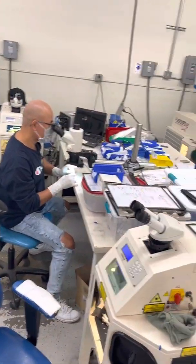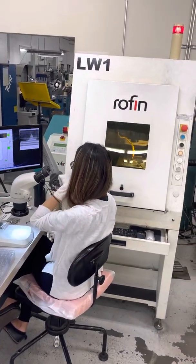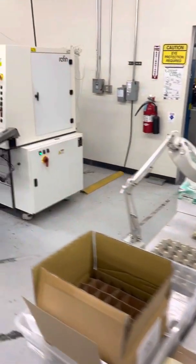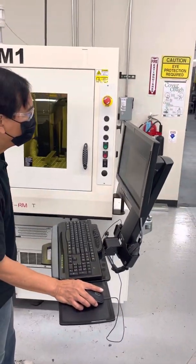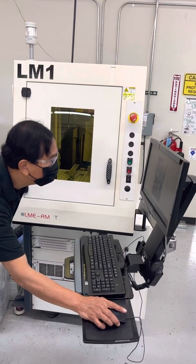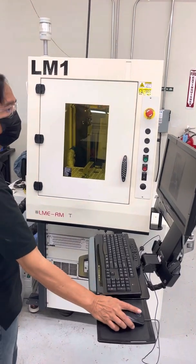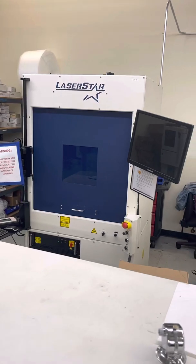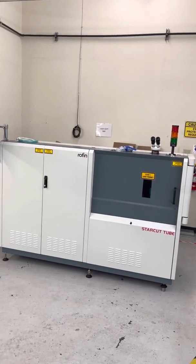So we have several of these glove box style welders, as well as these fully automated multi-axis welding systems here. The machine tool in this area is a laser engraving system. So we can do barcodes, serial numbers, graphics, QR codes, any kind of marking on both metals and plastics. There's a brand new laser system that just arrived, a 4-axis laser welder. And finally, another Star Cut tube cutting laser.